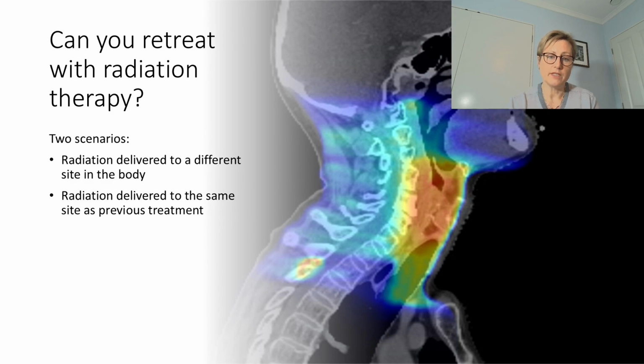One of the questions that was asked is, if you've had radiation therapy, can we treat with radiation again? And there are 2 situations to be aware of when we think about this. One is where you've had radiation to one part of your body, and then radiation might be needed to another part of the body. And certainly there's a definite capacity to retreat with radiation if it's a different site. Most of our restrictions on retreatment are to do with the normal tissues that surround the tumor or are close to the tumor that's being treated.